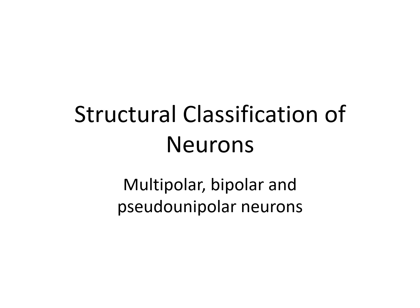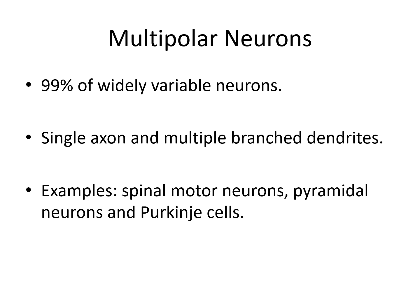Now there are many different types of neurons, and we're not going to name each one of them, but we're going to just classify some of the major ones. We have multipolar, bipolar, and pseudounipolar neurons. And let's discuss some of these.